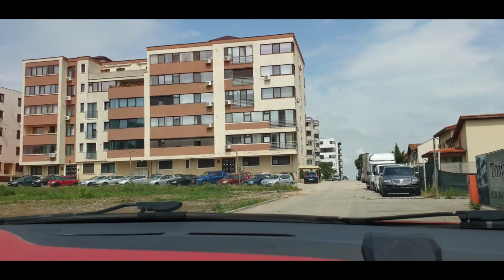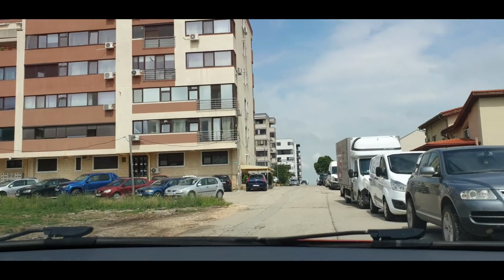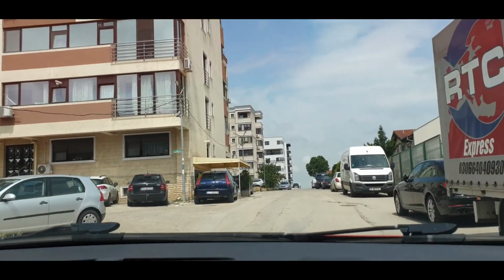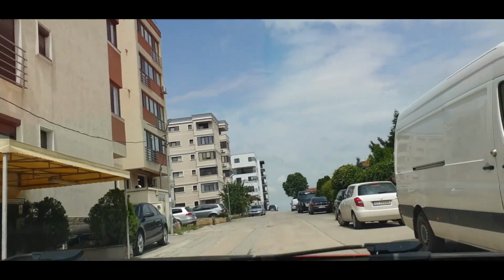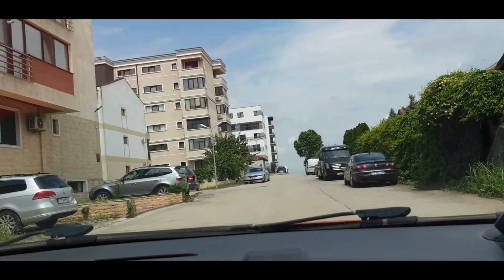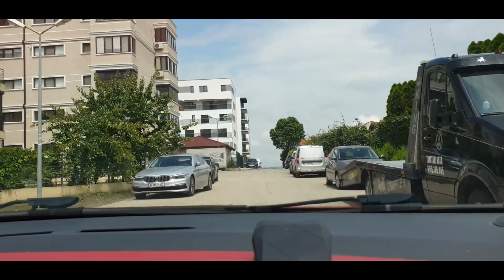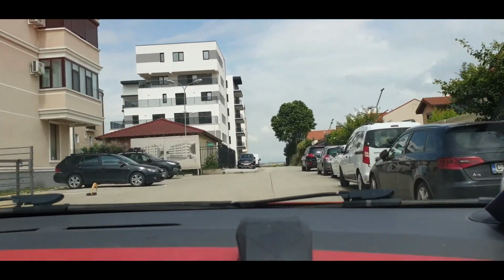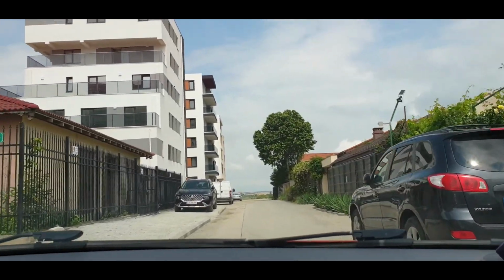Obviously in the morning hours it's so crowded when everyone is going to the office, but right now it's 11 a.m. on a Sunday, so it's not so crowded. Mostly the balconies are closed just because of the winter. Parking is not an issue, you can find a space over here. Many developers have come here and invested in these projects, and most of them are ready to move in.